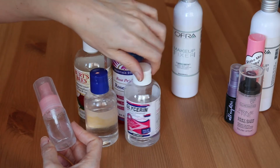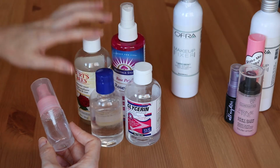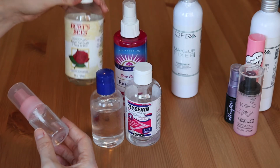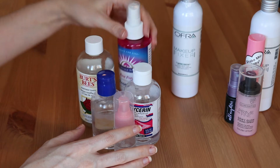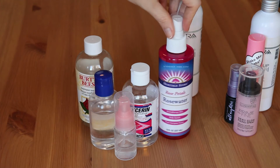This is glycerin, which is a nice hydrating kind of thing. This is some vitamin E oil. And then I either mix it with this rose water or I mix it with rose water toner and a little bit of water. And yeah, I'm going to keep all 4 of these because I really enjoy using them. I probably see myself using this within the next year, so that was definitely a keeper.